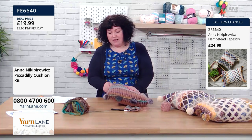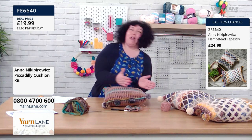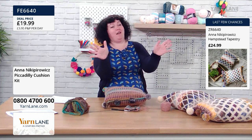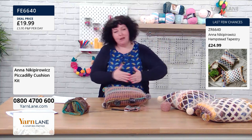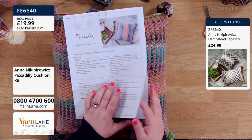So it's not difficult. As I said, you just need to make it a bit sober and make it swing the other way. But again, you don't have to. You might like the effect. But if you don't, you've got full instructions in your pattern.